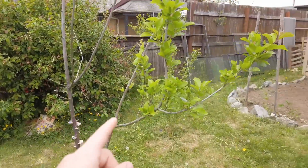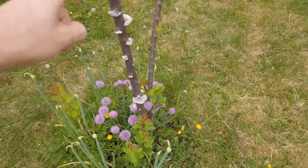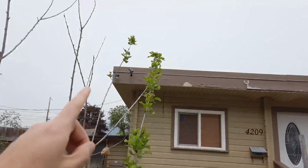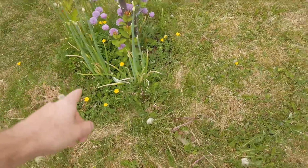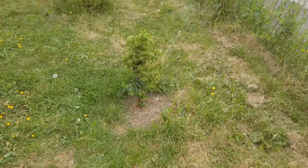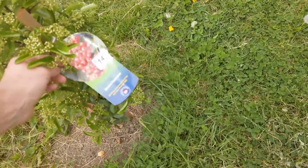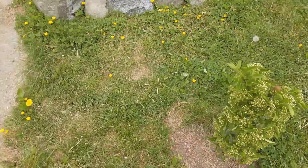This is a plum tree. My plum tree actually died. You can see all the mushrooms. This left side died from the green worms last year, but this side survived. So still growing plums. We've got Egyptian walking onion down here. Over here we've got, what's the thing called? Pyracantha, which produces a red edible berry.